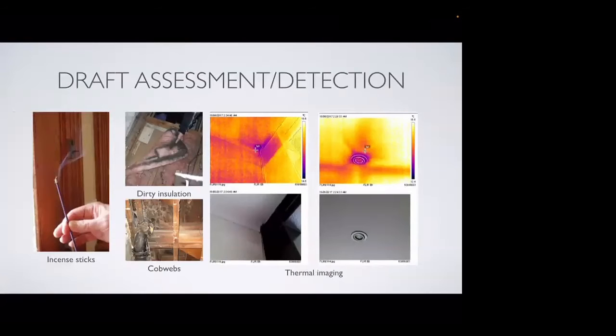Okay, so other ways of doing a draft assessment are fairly simple. You can use an incense stick. Close your house up as much as you can, and it's best done on a windy day. Then go around the gaps around your house, doors, walls, and that kind of stuff, and see where the smoke from the incense goes.